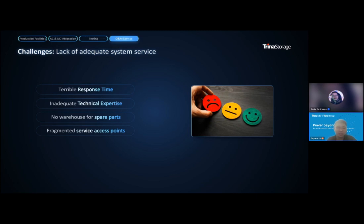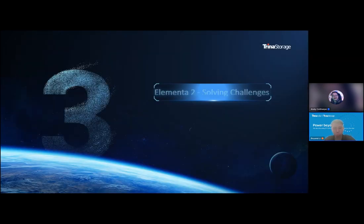And also we see that there is no adequate, sufficient site service personnel to help the customer with the operation and maintenance of the project. Not to mention the spare parts to be well equipped so as to make sure that any component that fails could be replaced in a swift manner. So the next section is about how Trina, from our perspective, seeks to solve all these challenges.